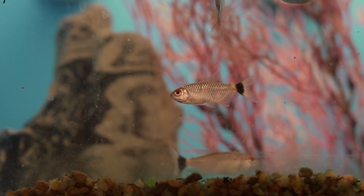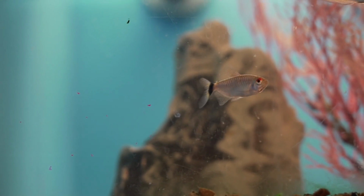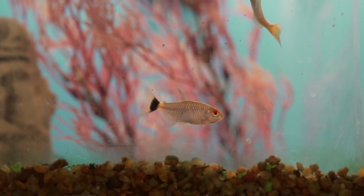Next up, another tetra, and that would be the red-eye tetra, or the monk tetra as it's sometimes called. Silver, black dot, red eye on it. Really, really hardy fish. Gets about 2.5, 3 inches. Keep them in a group. They'll tolerate a pH from 7 to 8. And as long as they don't look sick in the store, take them home, quarantine them, you'll probably be okay.